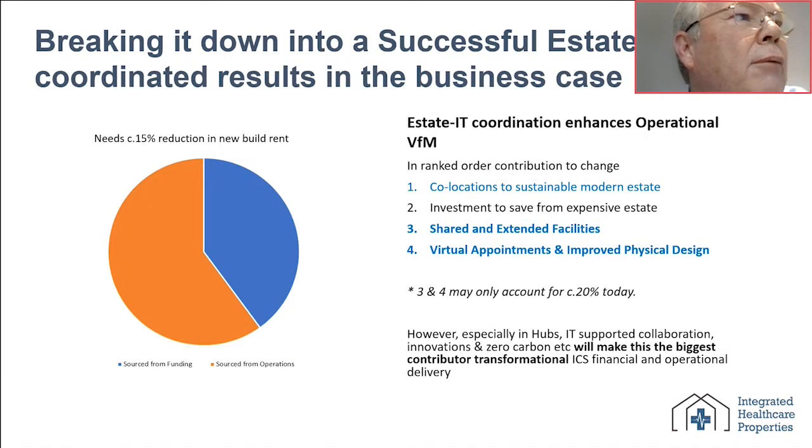That's for history. Moving on, real practicalities in terms of where estates and IT help your business case because they are coordinated. On the left-hand side, it just shows that one of the models we use, funding plays an important role, the structure of it, that's the blue box, but most important is what you do operationally and how you change operationally.